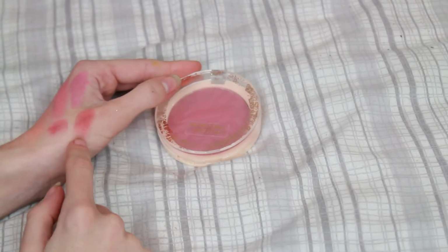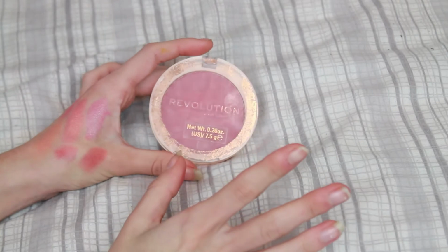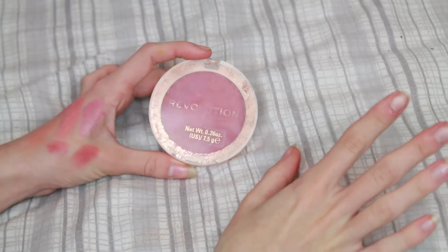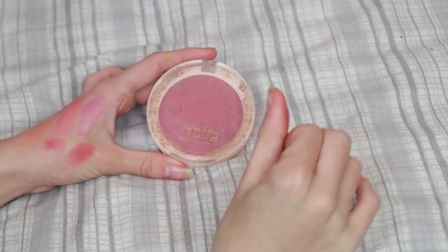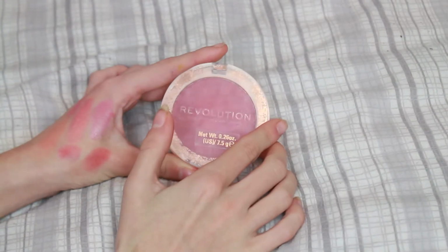This is very mauve, pink, purple. I'm way more into peach right now. Even looking at my pile of remaining blushes, there's lots of peach, lots of orangey tones, and this is very, very pink, so I think that's probably why.